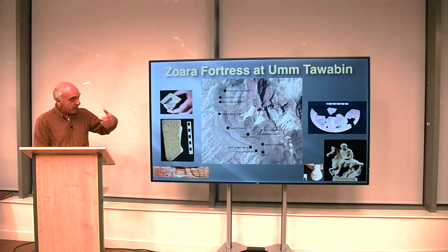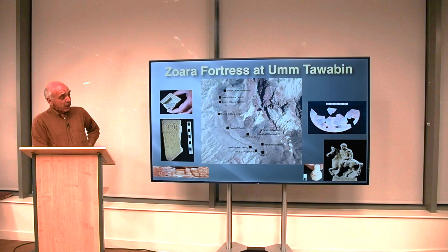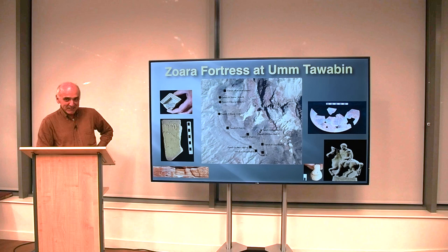overlooking Zoara, the fortress of Zoara, here with a small altar with a Nabataean inscription, very clear Nabataean identifications. But I'll leave it for the next issue of the PEQ, where Alexandra Ariotti will tell you the carbon 14 dating and her final conclusions on the pottery, which are very interesting.